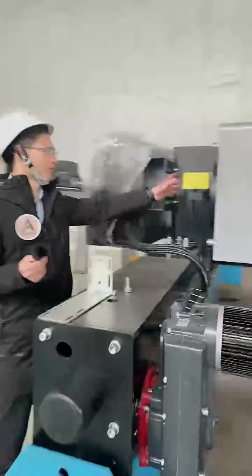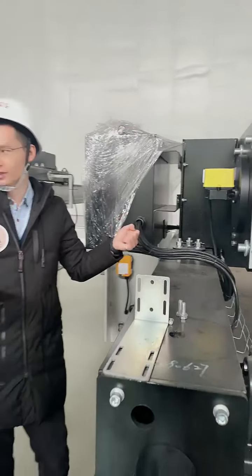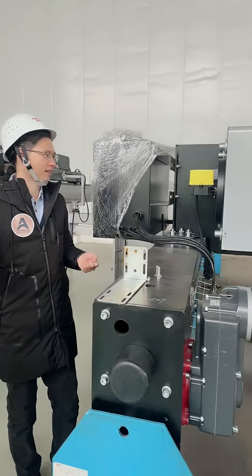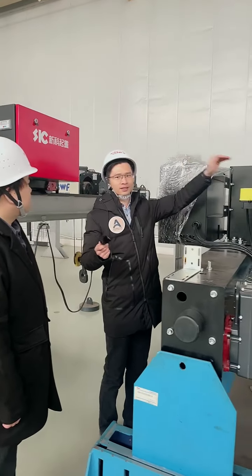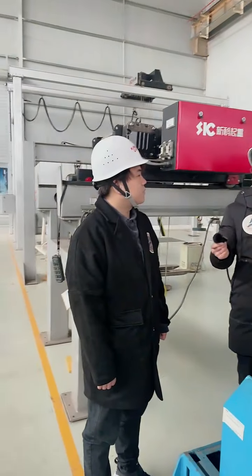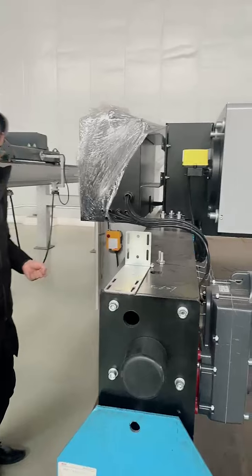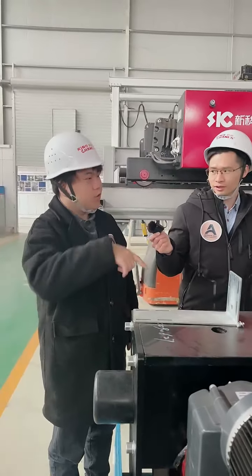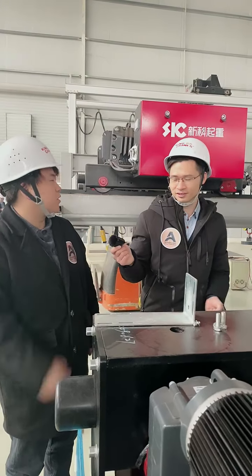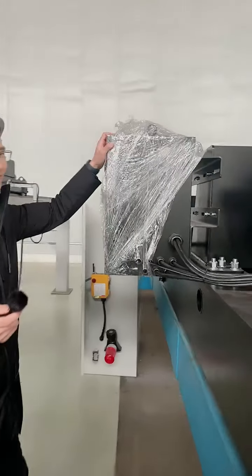And we can see this is the limit switch. The limit switch is a rotating limit switch, and it's adjustable at the customer side. So it can set the upper side and the lower side. We can set four stages: up stop and up slow, down stop and down slow.